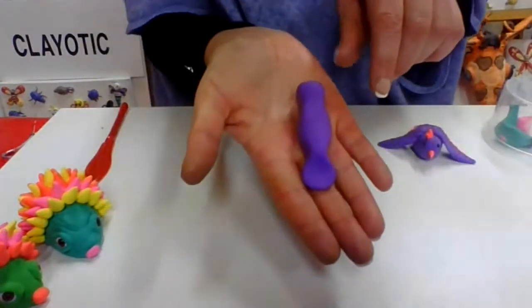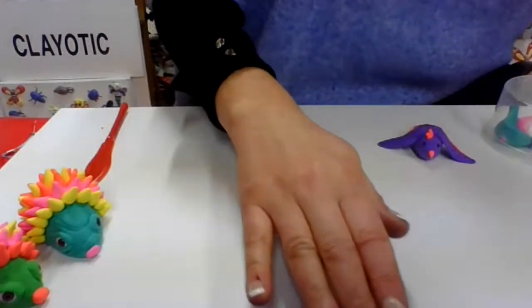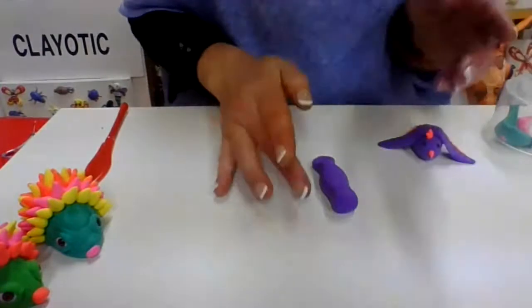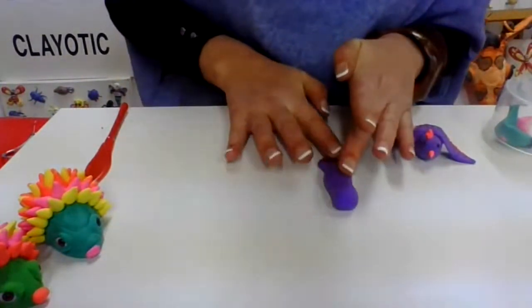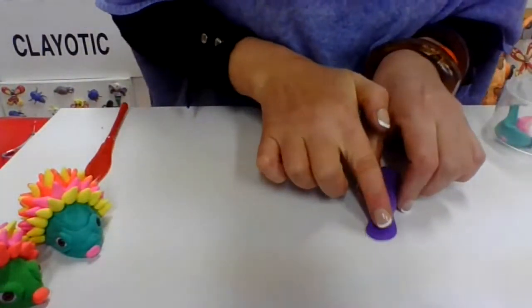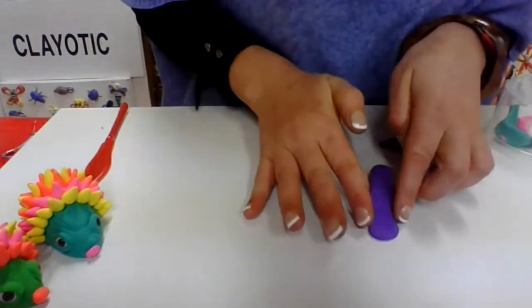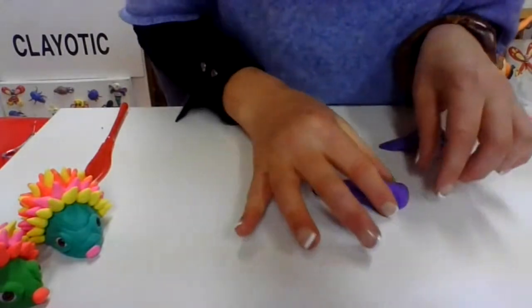Everybody see? Okay? Now I'm going to flatten it again because little birds are quite flat and they're flying. So I'm just going to make it like that and like that and like that and rounding off the head. Okay, and then when it comes to the tail, just kind of flatten that part, okay? Does that make sense, everybody out there? So this is a tricky one.